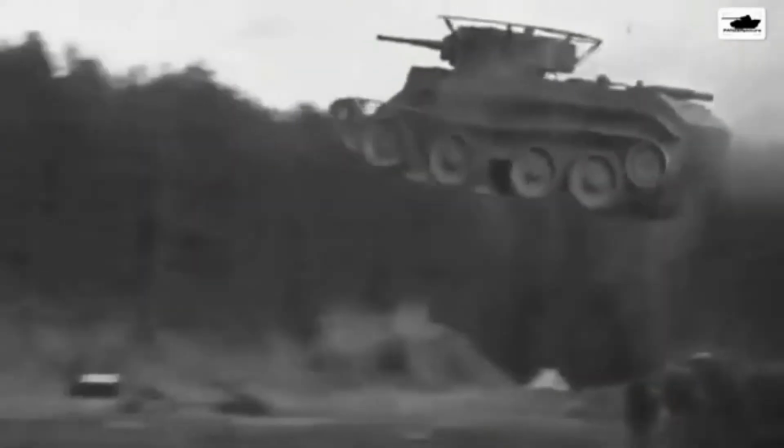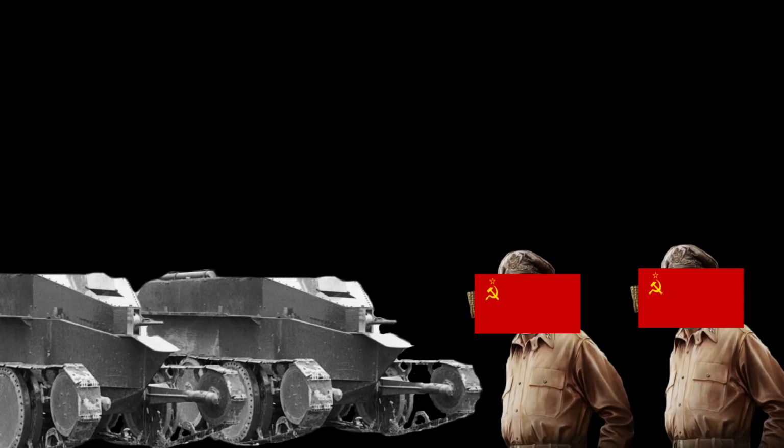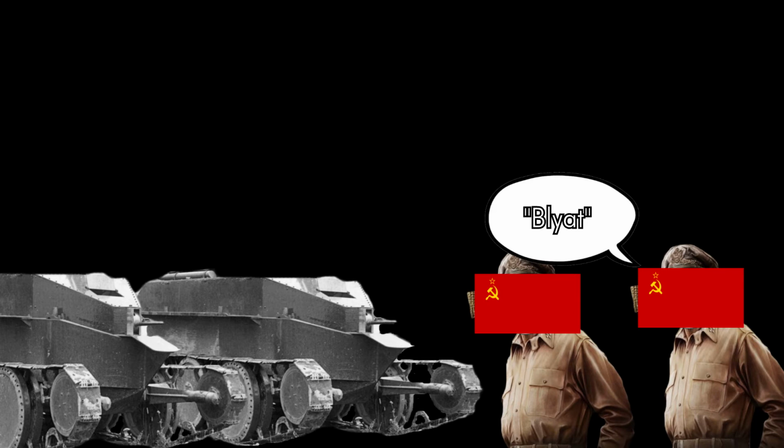As for the Soviets, well, we all know what the Soviets did. The two NEM 1928s the Soviets purchased from Christie arrived 4 months after the due date set on their contract, missing their turrets and many of the spare parts they specifically requested.